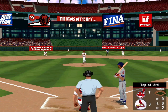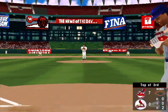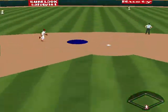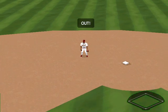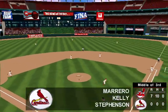Welcome back to Hardball. Wilson replacing Colon. Cleveland leads St. Louis by 7. The bases are empty. The pitch, fly to second base. That's three away. 4 runs, 4 hits, no errors.